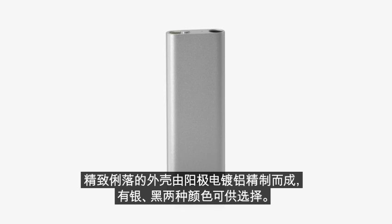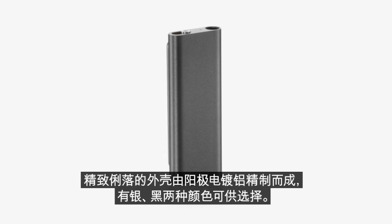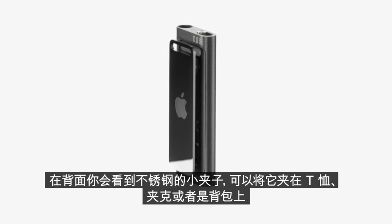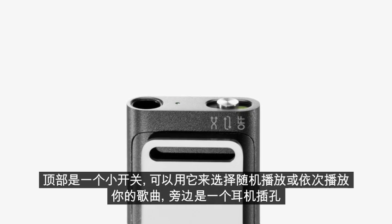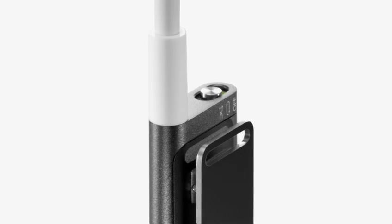Its sleek case is made from anodized aluminum and comes in two colors, silver and black. On the back, you'll find the stainless steel clip that allows you to clip it to your t-shirt, jacket, or backpack. And on top, there's a switch that lets you shuffle your songs or play them in order, along with the headphone jack. So, let's plug in the earphones and listen to some music.